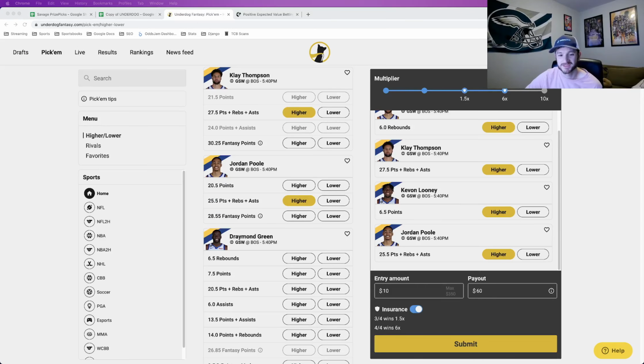All right, and now let's talk about a 4-pick insurance play. So we're just adding an extra play. And the way that the payouts work, if you win 3 of 4, the payout is 1.5x. So basically you get half of whatever you risked in profit.